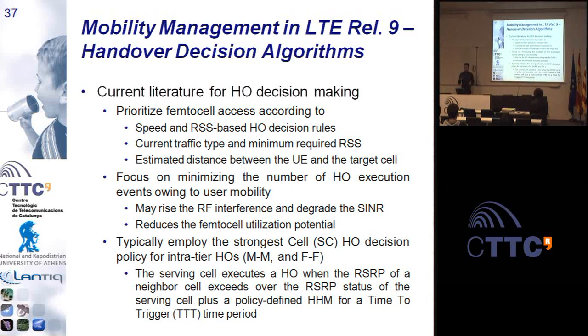And finally, the current literature also typically employs the strongest cell handover decision policy for handovers between macros and femtos, and femtos to femtos, intra-tier handovers, where the strongest cell policy can be summarized as follows. The serving cell executes a handover when the reference signal received power, RSRP, of a neighbor cell exceeds the RSRP of the serving cell plus a handover hysteresis margin, for a time to trigger time period.